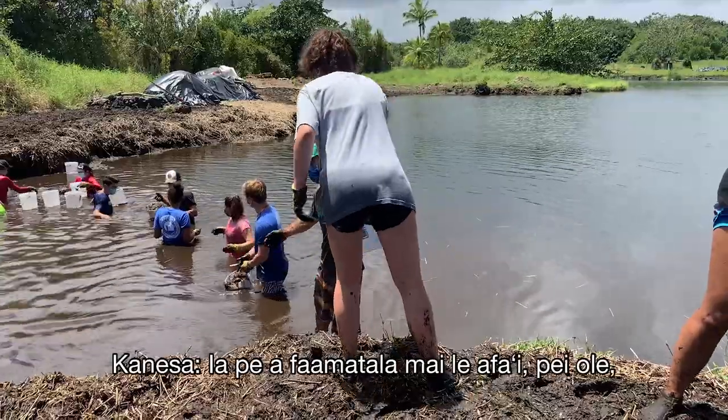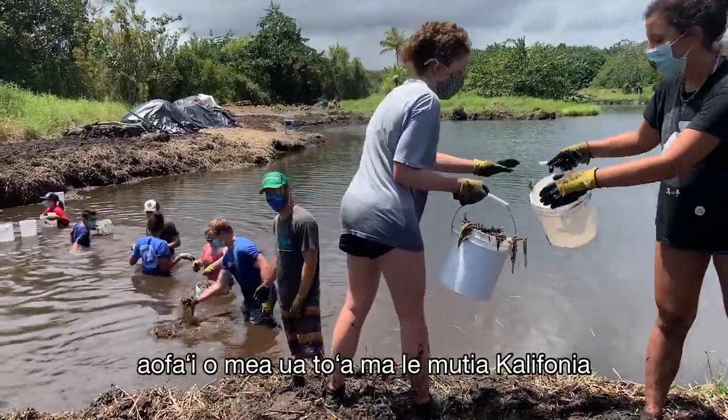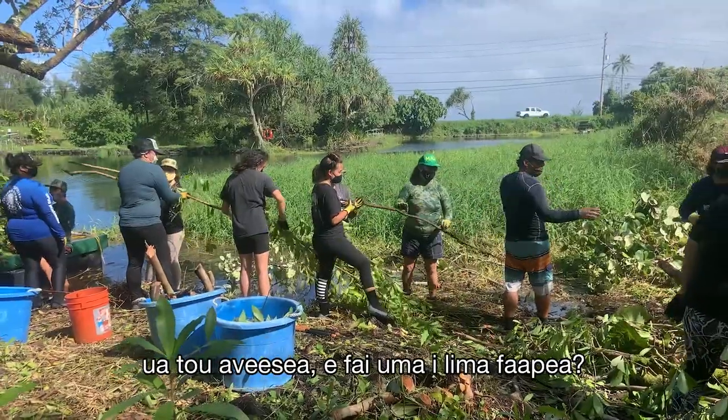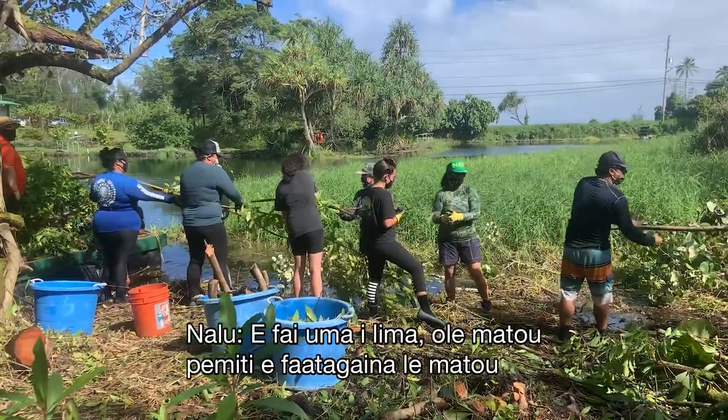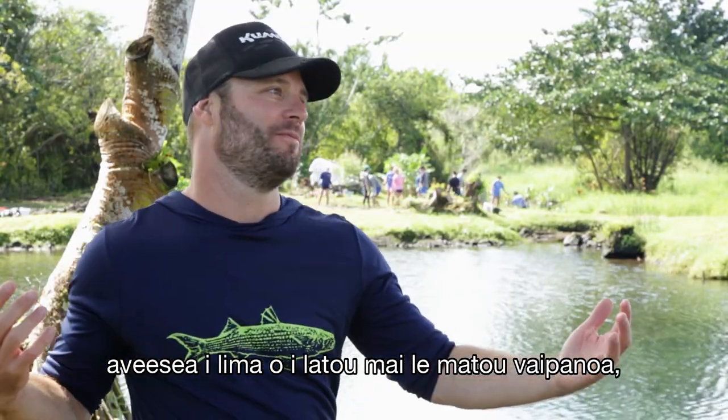And so when you describe the amount, like the volume of sediment and California grass you've taken out, that's all been by hand like this? That has all been by hand. So our permit allows us to really remove this by hand with folks in our community.